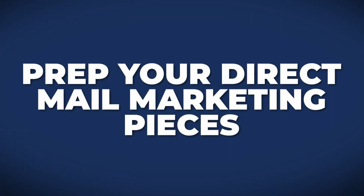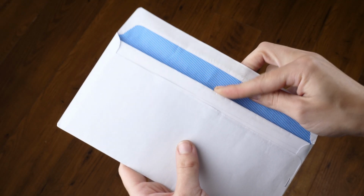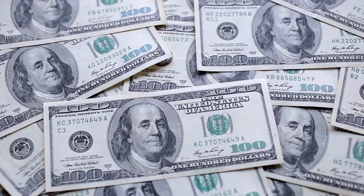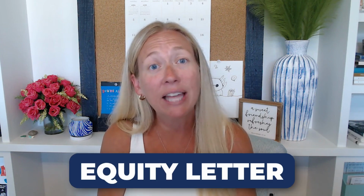Number 2, prep your direct mail marketing pieces. We use inside of the coaching community a highly effective auction date letter that goes out every single week. My team has actually been using that letter for well over 13 years every single week. It has made us thousands and thousands of dollars, but most importantly, we've helped hundreds and hundreds of homeowners just from that letter. Now, of course, there's other options inside of our coaching community. We have an equity letter, we have postcards. Really, the idea is to target these homeowners every single week because they actually are motivated, again. And the reason why is because they're at the end of the foreclosure process.